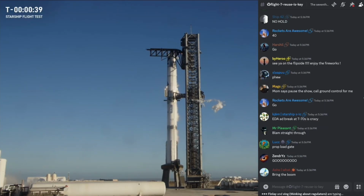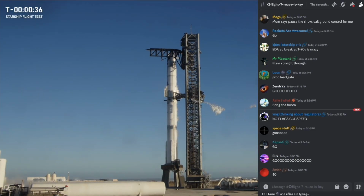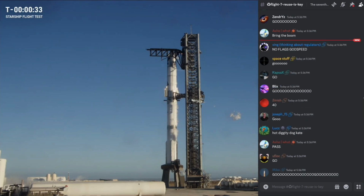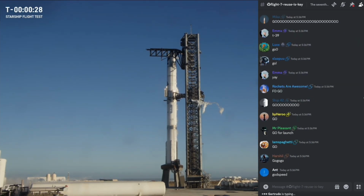Seconds. Pass through prop load gate. All right, we passed right through that prop load gate. Hot diggity dog. All right, so we're going to let our flight director, Ty Huntington, take it away. Go for launch.